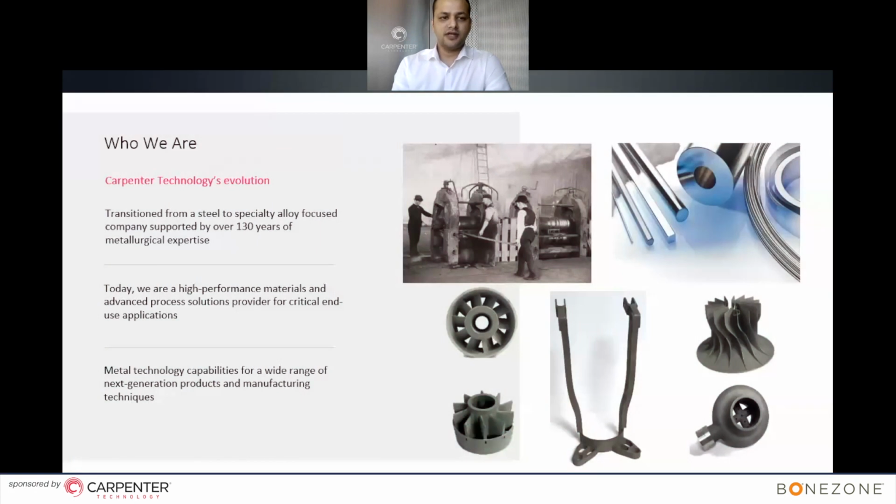So Carpenter Technology is a 134-year-old specialty alloys producer. It started as a steel company, and we've transitioned to a specialty alloys producer over the years. Today, we provide mission-critical materials for several end-use applications across a variety of market segments. And we have melt technologies that provide a wide range of products and solutions for different applications that you would see in the next slides.